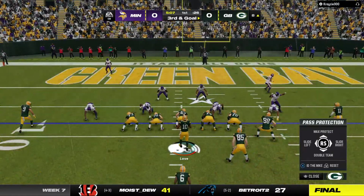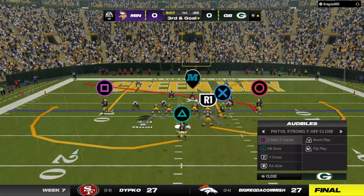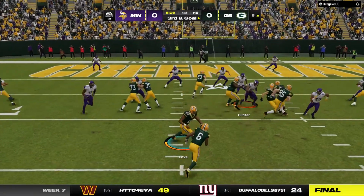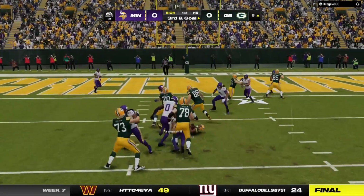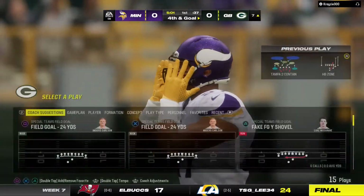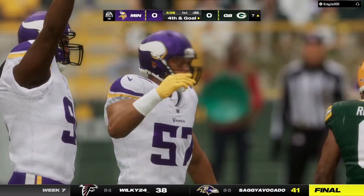A big play forthcoming. Here's 3rd and goal. Here's a give up the middle, and he will maneuver his way down to about the 7. Only able to pick up a yard, and that's going to leave him with a long 4th and goal.